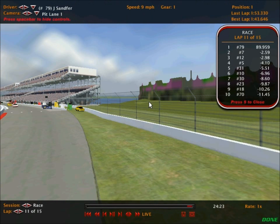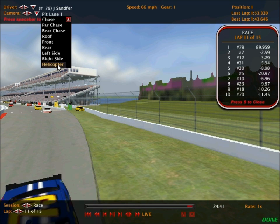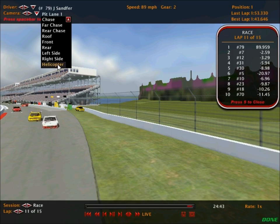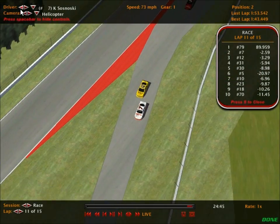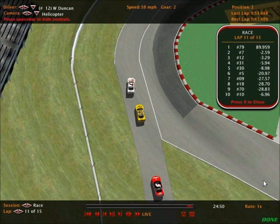Got an okay pit camera here. Leave this down for just when we need to get back. Looks like Gian Sanford's taking tires. Oh, it looks like they're all taking tires, and there goes Gene Sanford off pit road with these two right back there behind him. And William Duncan might be able to pull the pass on Kyle Sanofsky here. He's right there behind him.